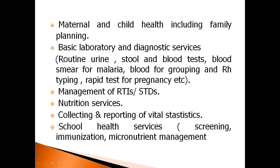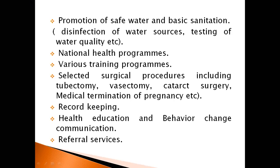Then school health services. Here also they will do some screening of the children. They will go to the school, do screening, and give immunization if it's needed. Then micronutrient management: they will give supplements if any child is found deficient in vitamins or anything, to the school children. Apart from these, they also do health teaching, not only to the children but also to their parents and teachers. Whoever needs health teaching, the health workers will go and give it.